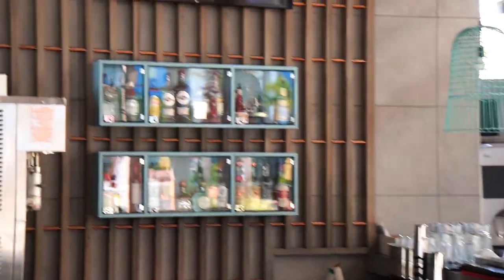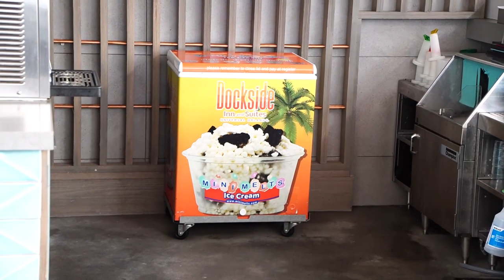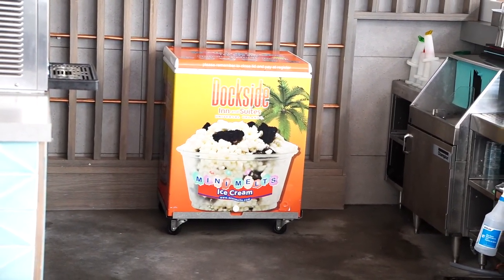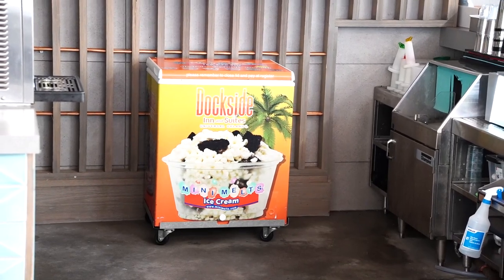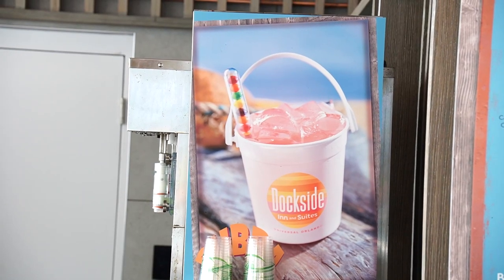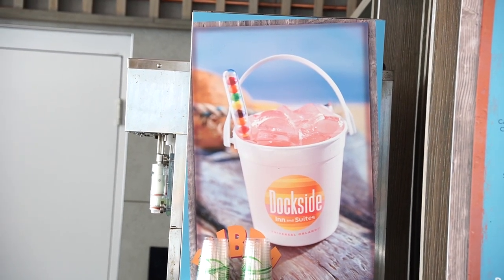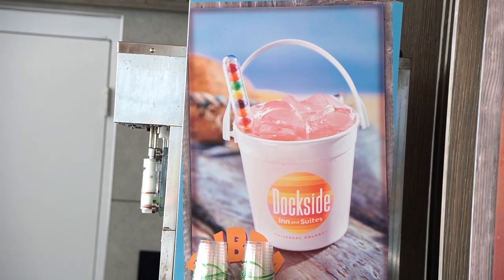Oh, and then they have all their fancy liquors locked up back there. And then they have what are called mini melts. Little dots of ice cream. They do have a Coke Freestyle machine over here too. Oh, okay. This one's called the Bubba Tub, which was another slide over at Wet n' Wild. And you get a bucket full of a drink. And you get those little candy balls too. Although this one is $18.